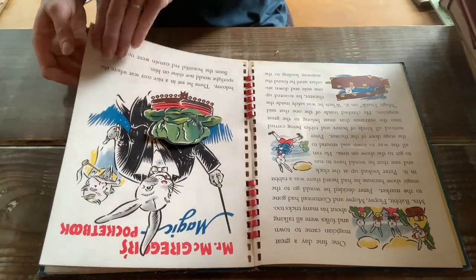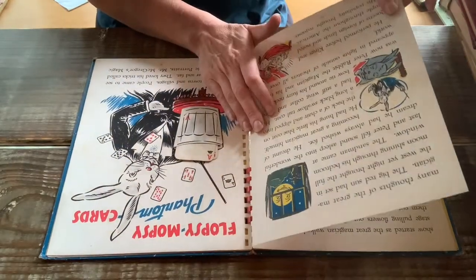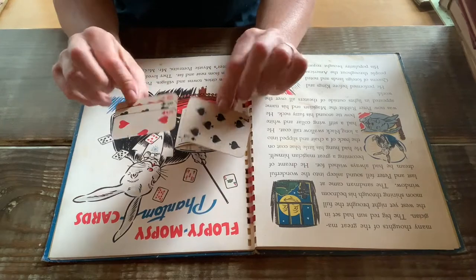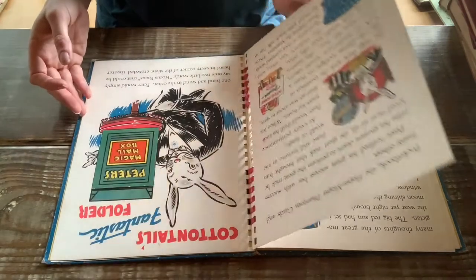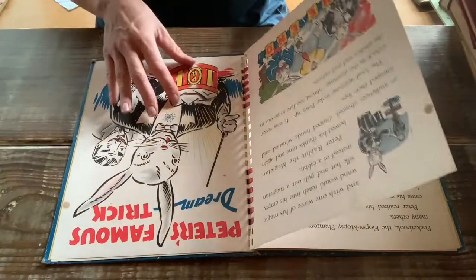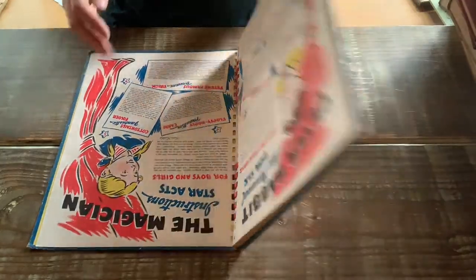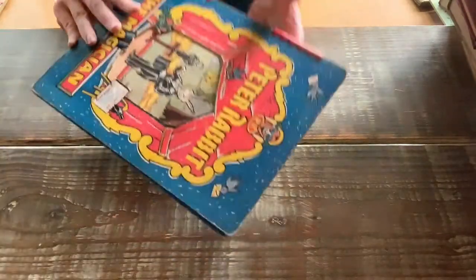Mr. McGregor's Magic Pocketbook. Mrs. Rabbit's Mystery Knife. Now here's the only page where I found some of the props. Flopsy Mopsy Phantom Cards. So inside here, there are two cards. So I think you can still do this particular trick. Peter's Magic Mailbox. Doesn't appear to be anything inside there anymore. And then this one is missing the things too. And this is how you do the tricks. So these are all the instruction cards for all the previous pages. Why that has anything to do with Peter Rabbit, I don't really know.